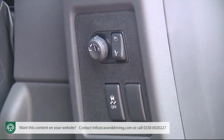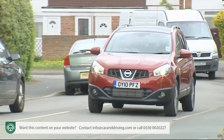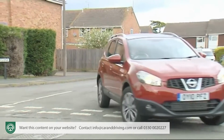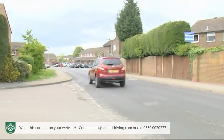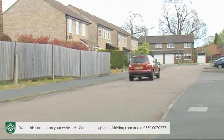Safety-wise, all Qashqais come with front, side and curtain airbags. You get ABS, anti-whiplash head restraints and ESP stability control. Those especially keen on reducing running costs will be attracted by the 128 brake horsepower 1.6 litre DCI diesel, which, thanks to a standard stop-start system, is even more frugal than the 1.5 DCI variant. This 1.6 is able to return up to 60.1 miles to the gallon on the combined cycle and put out as little as 123 grams per kilometre of CO2.